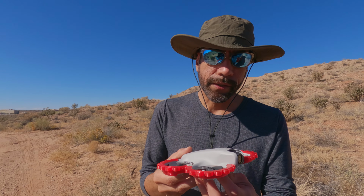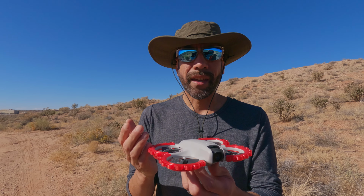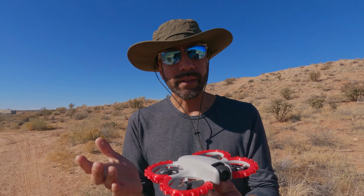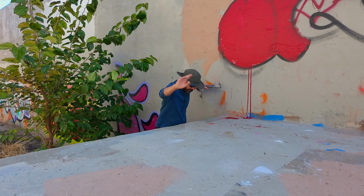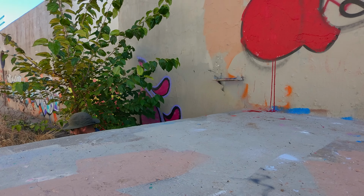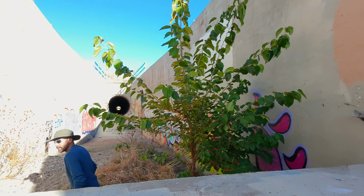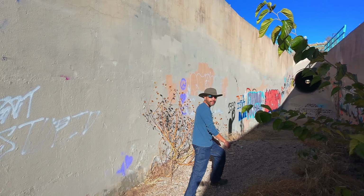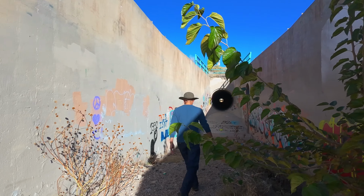Now, one of the first drawbacks I found with this drone is the camera. It's not terrible, but it's also not great. So it's in the middle, but I'm taking it for what it's worth. It's a $200 drone. It's a selfie, compact, simplistic drone. So I'm not really expecting Mavic 3 Pro Hasselblad camera quality out of this thing.